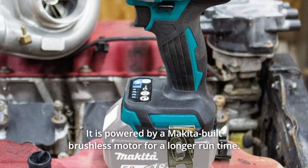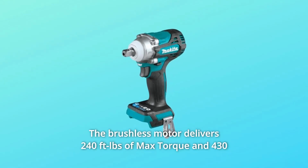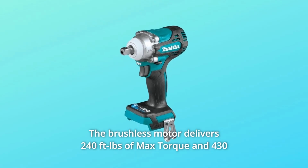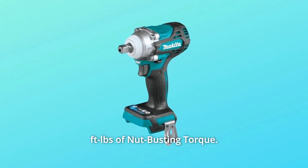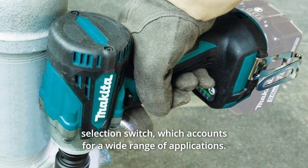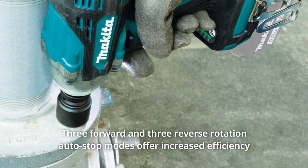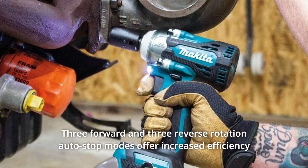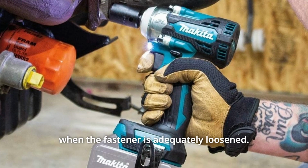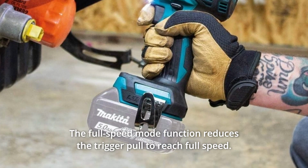It is powered by a Makita-built brushless motor for a longer runtime. The brushless motor delivers 240 feet-pounds of max torque and 430 feet-pounds of nut-busting torque. Precise fastening control is achieved through the 4-speed power selection switch, which accounts for a wide range of applications. 3 forward and 3 reverse rotation auto-stop modes offer increased efficiency when the fastener is adequately loosened. The full-speed mode function reduces the trigger pull to reach full speed.